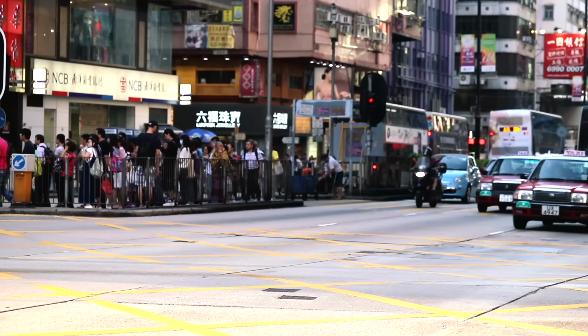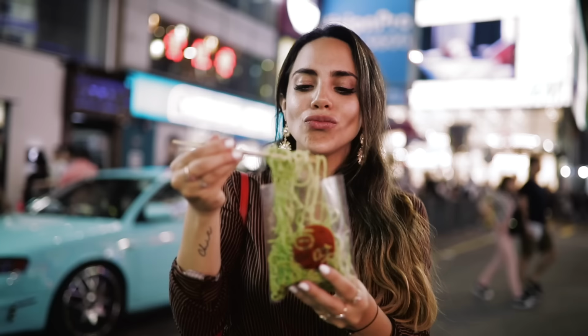It is time today to dive into the city of Hong Kong, an incredible destination. Now, this is actually my second visit, and I spent about 10 days on this trip to make sure that I found the best restaurants, the best viewpoints, the best places for you to go and explore, and I wanted to give you some tips and tricks to saving some money on this upcoming trip.